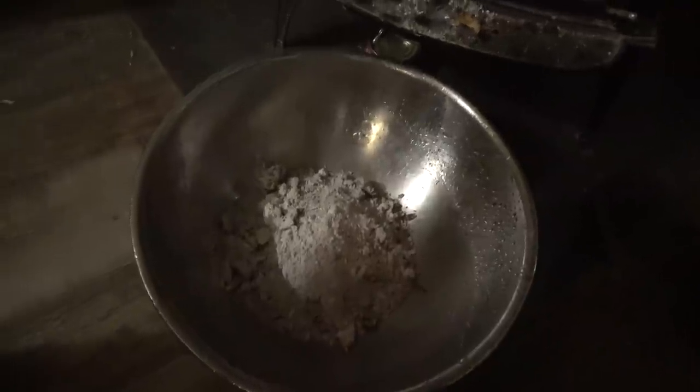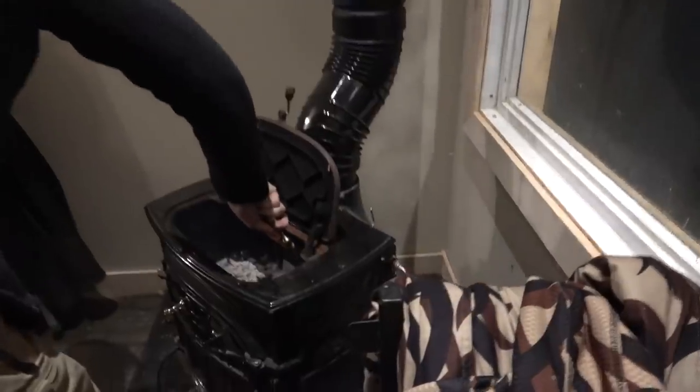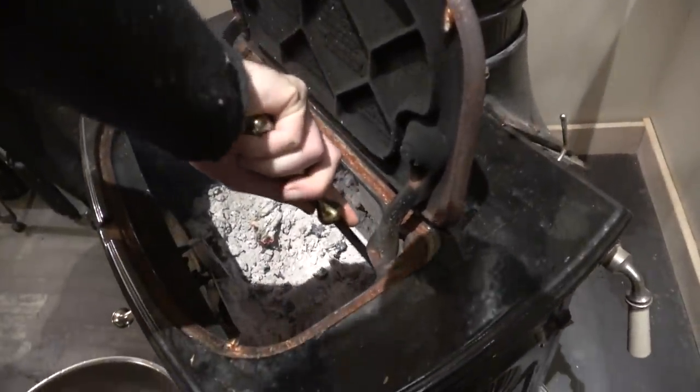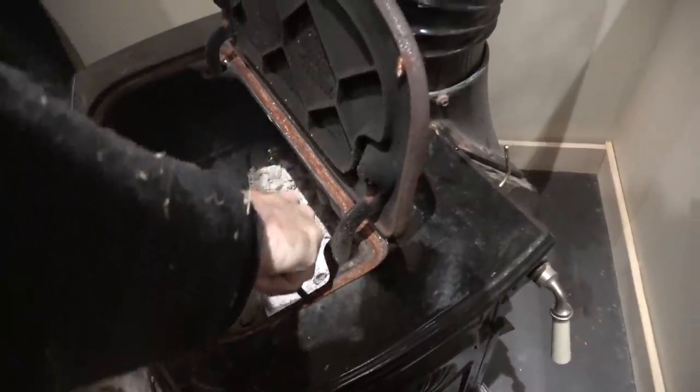Well, there is an ash pan on the side. How do you get the ashes out? Is there a thing underneath there? I don't know. I'll have to ask Kevin later. But I think you have to open the front door. I'm missing a light here. There we go. Taking the ash out of the hole.